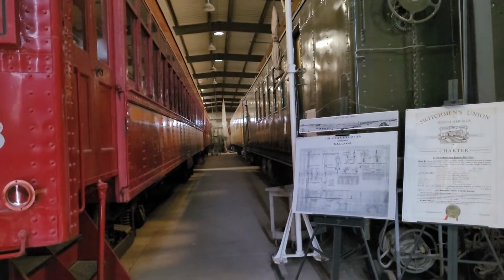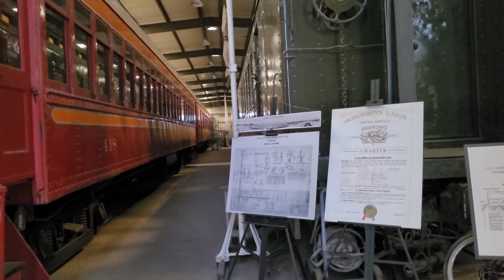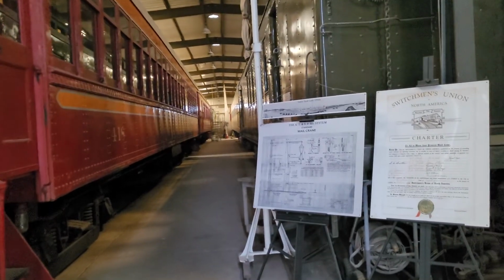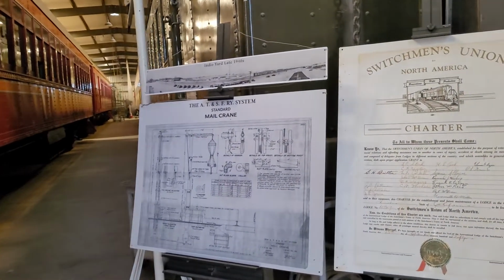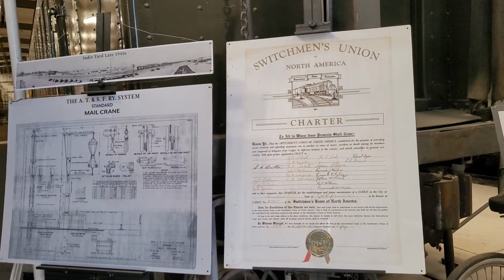Okay, another steam engine. The difference between this one and the ones that we saw in the other building is it's bigger, but also it's an operating engine. It will fire up and pull a full train, and we do that once a month with it on the third weekend of the month. Now I should change that and say that's what we have done.